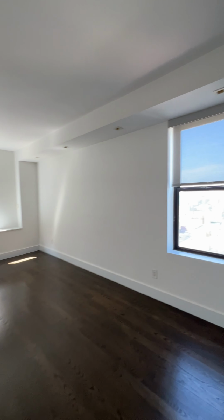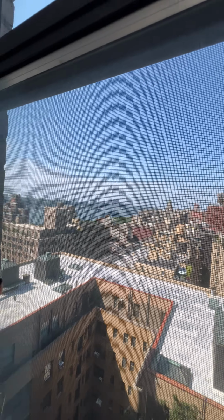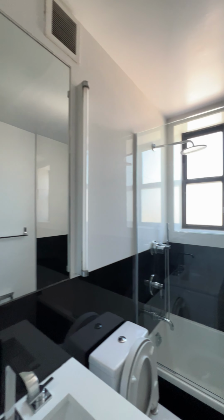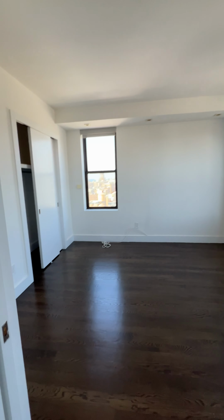And this is a much brighter apartment. You have a river view. That's river view. So it looks like this is the primary suite because you have a bathroom here. This is part of the living room.